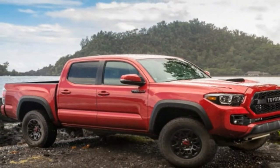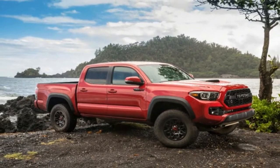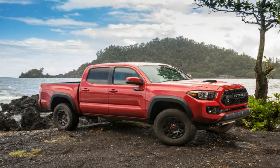Now that trunks are swiftly being eradicated like smallpox, the C-HR is naturally a five-door thing like a crossover.